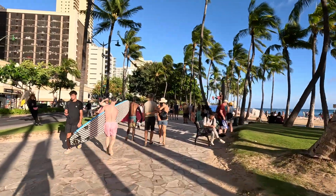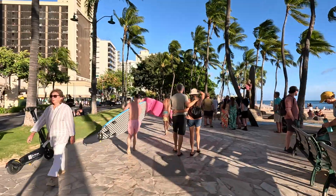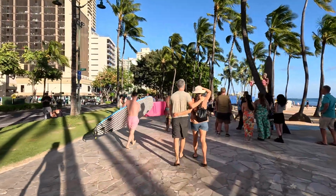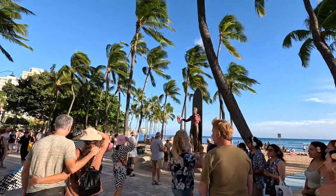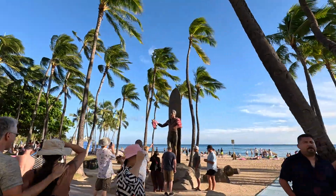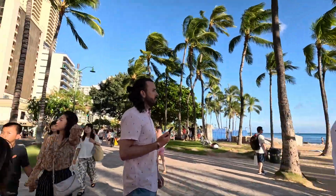The left-hand side over there, again, was that Hyatt Regency Hotel that I mentioned earlier. And coming up ahead on the right-hand side over here is the Duke statue. We just passed the Duke statue trolley stop that I had mentioned earlier. So again, Duke statue right over here. A lot of people will come here to take photos or leave lays as well. So we'll head on.